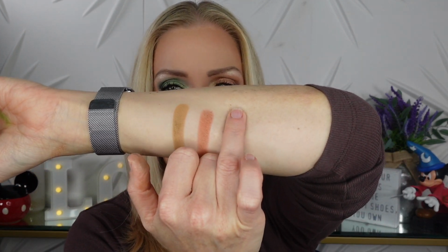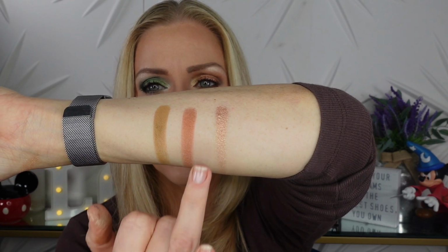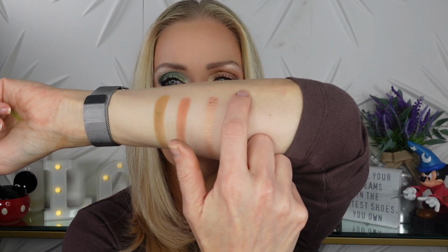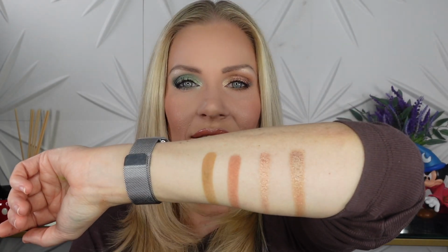And then Heat is the one I used on my lid, and this is where the metallics are really buttery. So I wasn't surprised that one of the shadows did arrive cracked, just because they're so buttery. And then let me think of another one that I really liked. I think I liked Sandstone. So Sandstone is the one in the upper. I didn't use that today, but again, I really liked it. So again, that's really great quality in this palette.